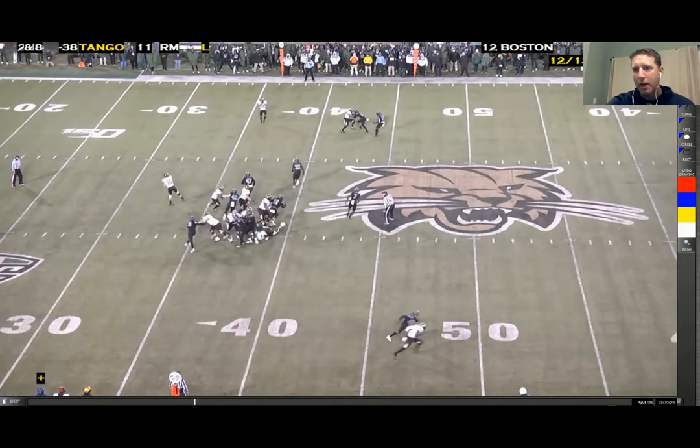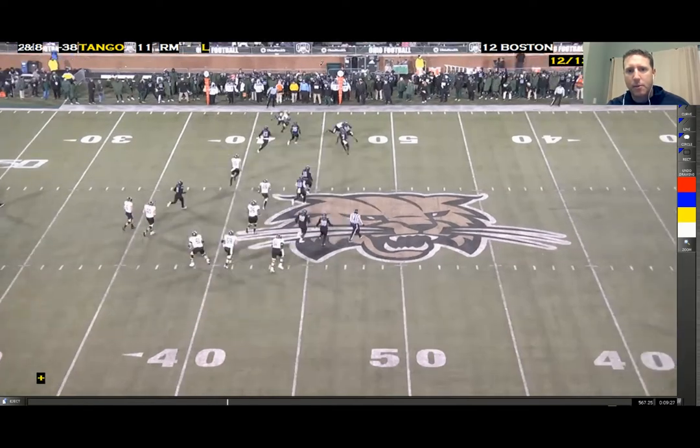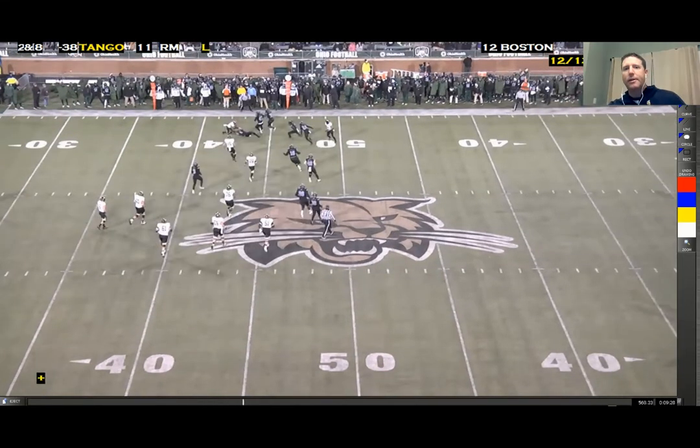Now our receiver does a good job, push cracking, trying to take 2 for 1. Okay, allows our receiver to make one guy miss. Still a good 8-yard gain.